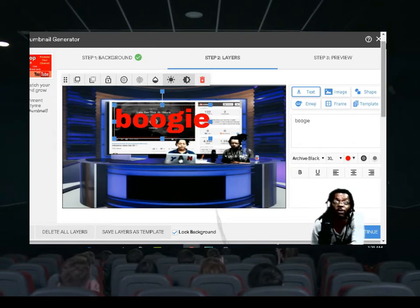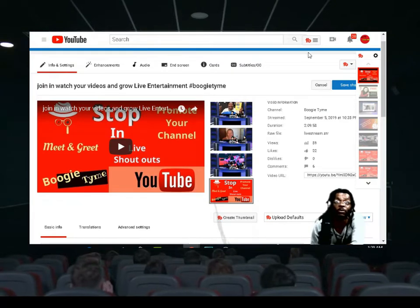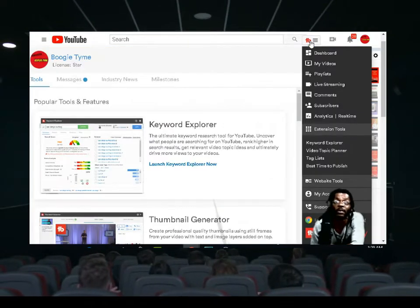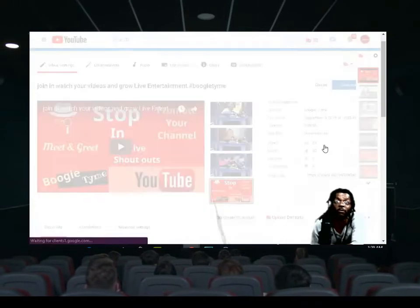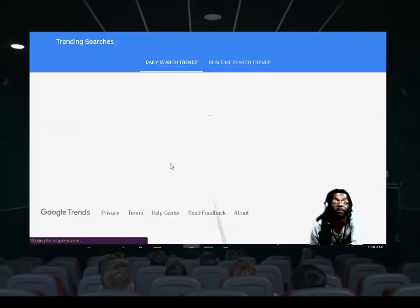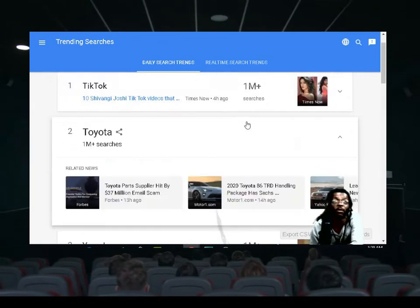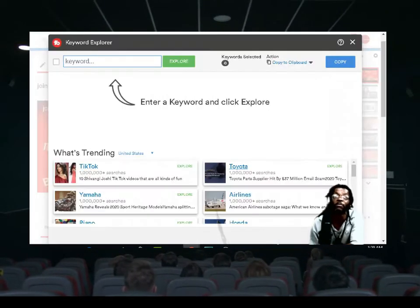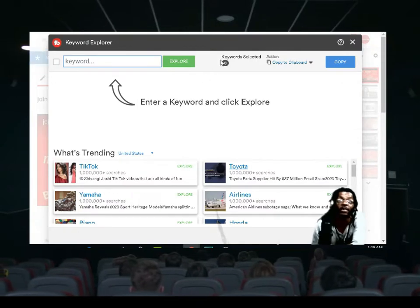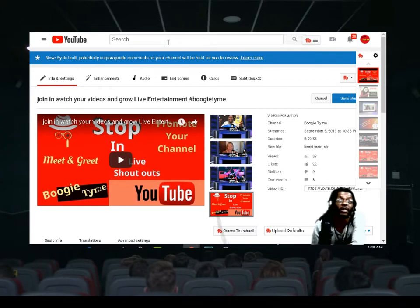Then you're going to create your thumbnail right there. I'm telling you, once you go to a video, it tell you what keywords you need to use and all that. Keyword planner right there. See that? I'm just going to click on this Toyota video. Take that keyword. See, it's going to tell you where they rank in search and all that. You need this TubeBuddy. I'll be making videos to get in depth on how to use it. You can find tags for videos and all that.